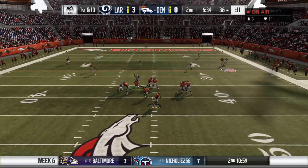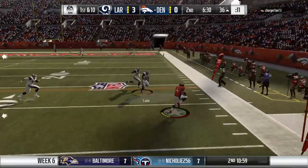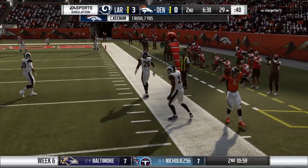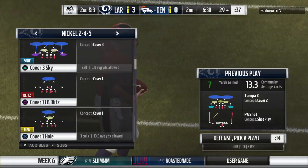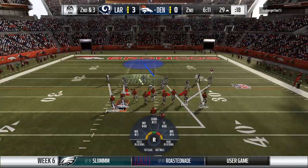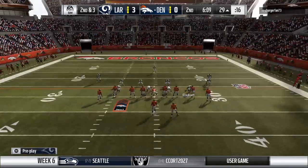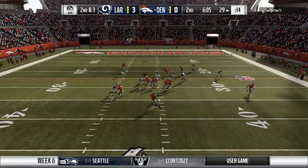Now a play fake, and it's Keenum. Now he steps away, and he's got room. And he is out of bounds inside the 30. Nice work to get 7 out of that, and it's 2nd down. Okay, he's not going to get the first down, but this is still a nice job of buying some time and then running to get to the sideline and get out of bounds and avoid the big hit.